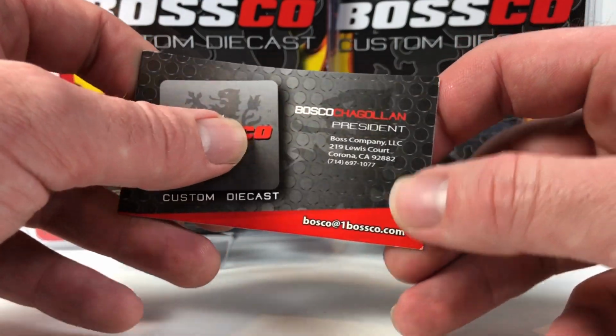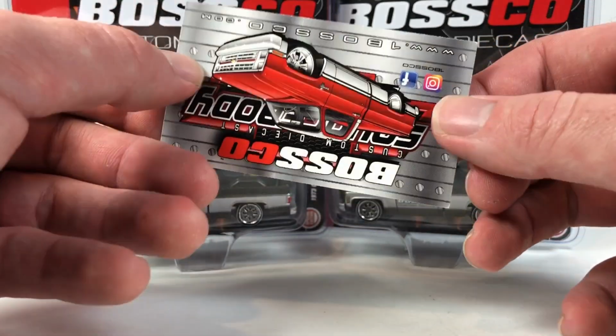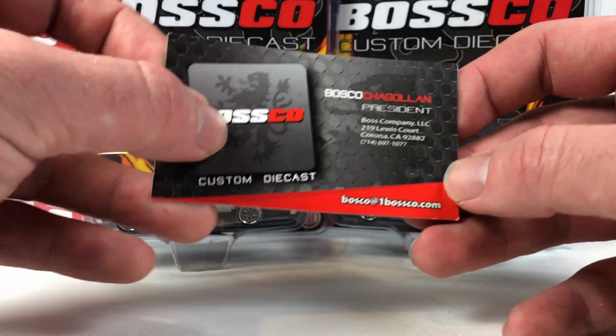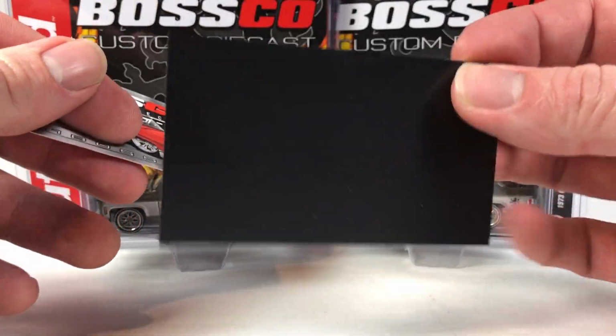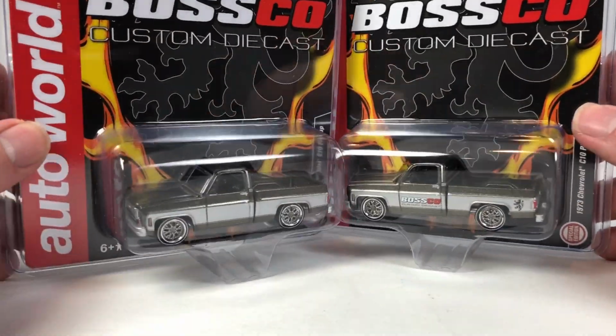Really cool dude. I just sent him an email, saying, hey, do you want me to show these in a video? And he said, absolutely, that would be cool. And sent me a little care package, and that's fantastic. I really do appreciate it. And sent me a magnet with the trucks too. So let's go ahead and check these out.